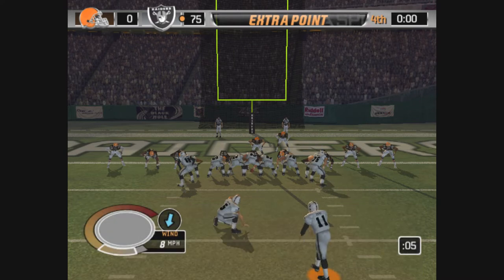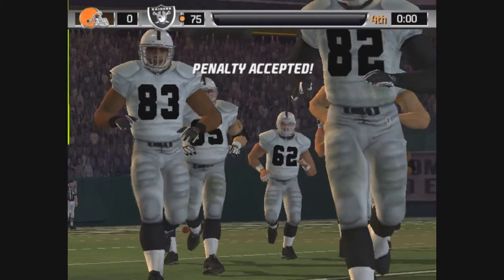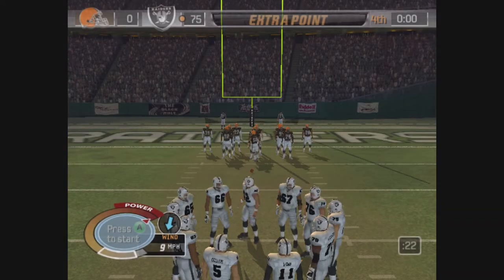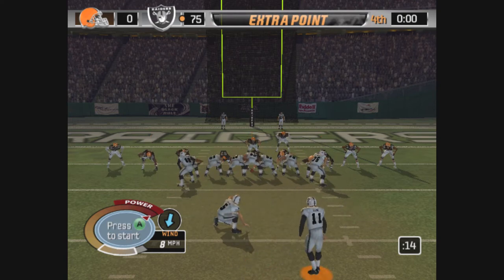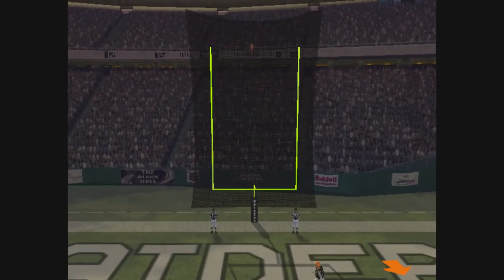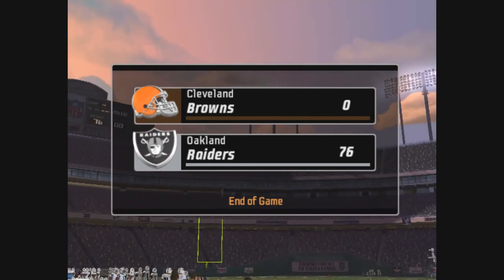The kicker lines up for the point after. Dead ball. Delay of game. On the offense. Number five. 5 yard penalty. They'll line up for the extra point. And it's up. The extra point attempt is good. And the clock runs out. The final score is Oakland 76, Cleveland 0.